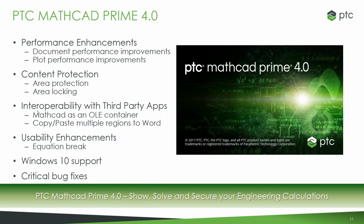You can also now copy and paste large regions straight into Word. It's also easier to do equation breaks with Mathcad Prime 4.0. It made it better for Windows 10 support, and then it fixed some critical bugs.